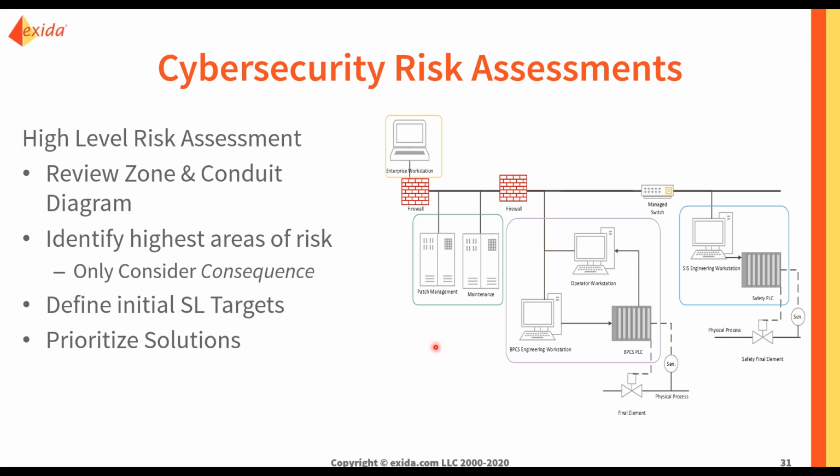And the reason for this is it helps the high-level risk assessment activity go quicker, and then allows you to really hone in on what sort of devices will have an actual impact. If we look at the enterprise workstation and think about if that is compromised, maybe we only see a denial of service for a single user, so they're not able to see certain process information from a remote location, or they're not able to fill out a certain report.